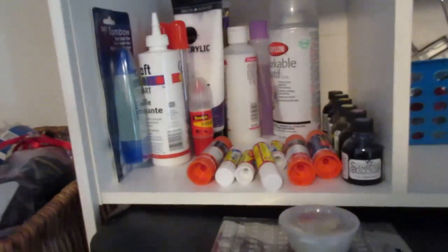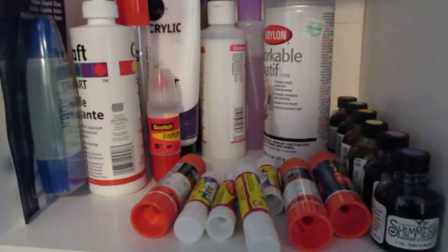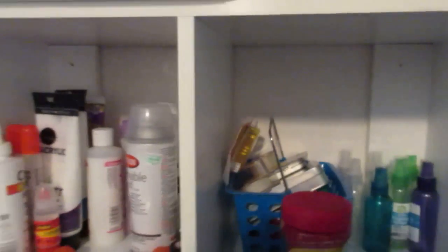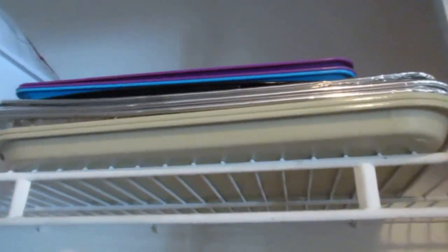Here's glues and some, I need to move these over to my workstation so I use them, but glues, fixative and that kind of stuff, and tape and bottles and coffee for coloring and Kool-Aid for putting color on paper. Here are some pieces of card stock I will be using for pocketbooks. I've got 2 pocketbooks planned, and that's it. Here's my big spirograph, and here's my clamps for making books.